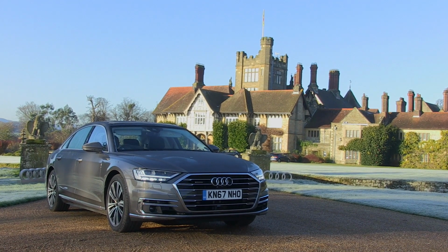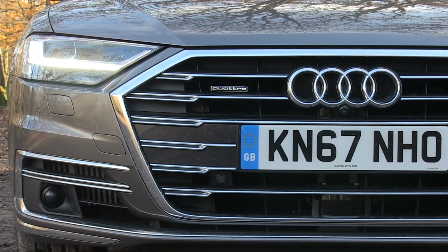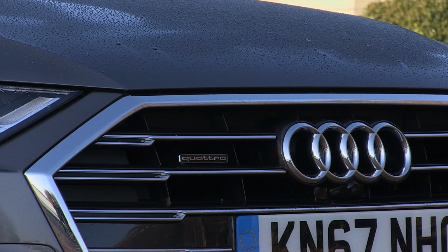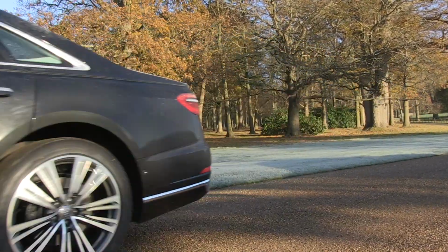This Audi A8 is the first production car to be built for level 3 autonomous driving. But don't think you'll be relieved of your chauffeur duties straight away, as most of these features are not yet available in the UK. But what you will be driving is an Audi with new striking lines, wider grille and a fresh new feel inside.